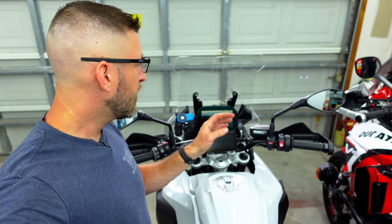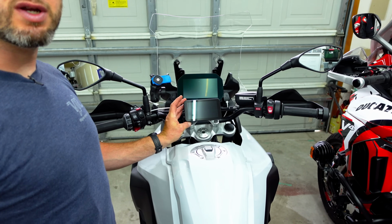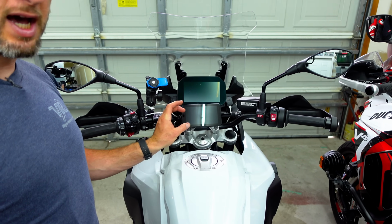So instead of a light coming on the mirrors, you get on your Android Auto screen right here an alert on each side saying, warning, something's in your blind spot. Now, this is kind of a cool system because it doesn't require an additional radar unit on your bike. It just uses the same cameras that you're already using for blind spots, which I think is kind of cool.